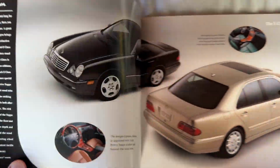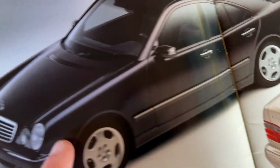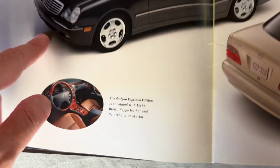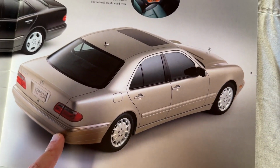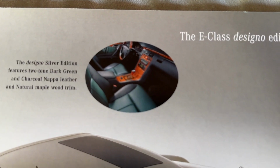Let's take a closer look at this. This is showing the Designo options. This is called the Designo Espresso Edition, which had the special Designo paint code, which I believe was just called Mocha or something. It had the light brown Napa leather and the elm trim. I've actually seen a couple of these in person, but we got to film the Designo Silver E55, which has the Designo Silver 029 paint and that green interior with the natural maple wood trim.